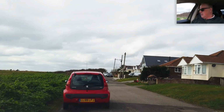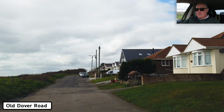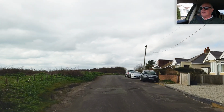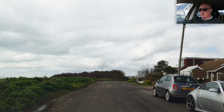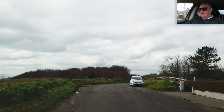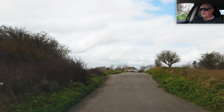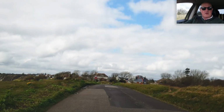So we're going to start here. I thought I would start on the old Dover Road. Can you imagine this was the only road connecting Folkestone to Dover once upon a time? Because it's more interesting than the 40-mile-an-hour road just the other side of the houses. And I might see a few more hazards.